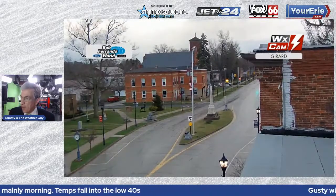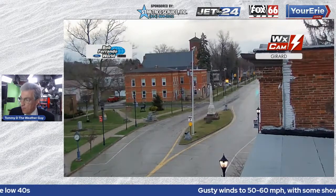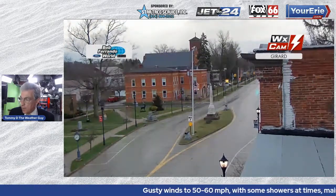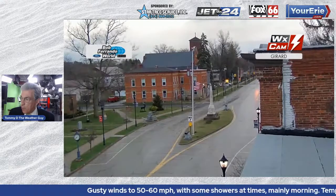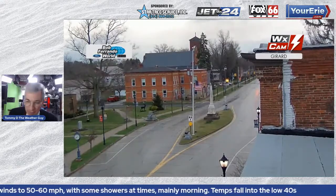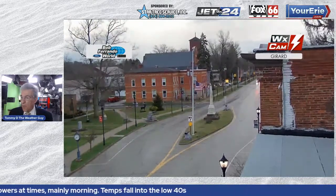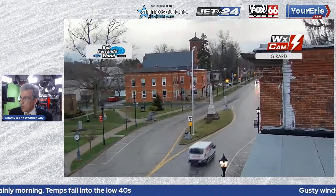And here's a live shot right now. Bob Frandl, Ford World Weather Cam. You can see the flag moving all over the place here, and it's starting to point more toward the east. And look at the flagpole. It is just moving big time here. So we do have plenty of wind. All the other weather cameras are pretty much going to show the same thing.